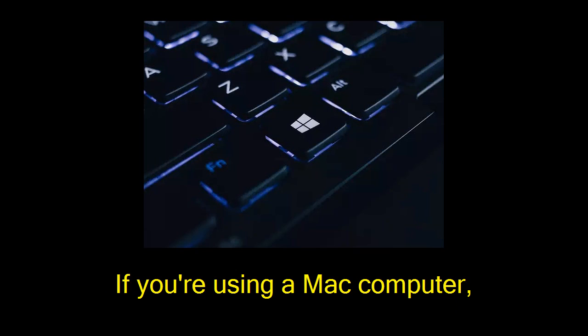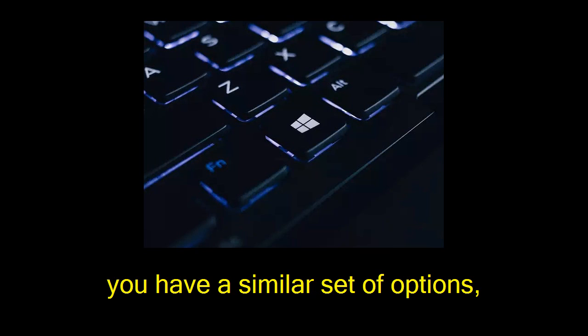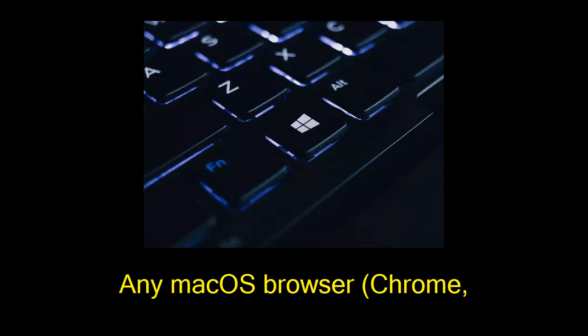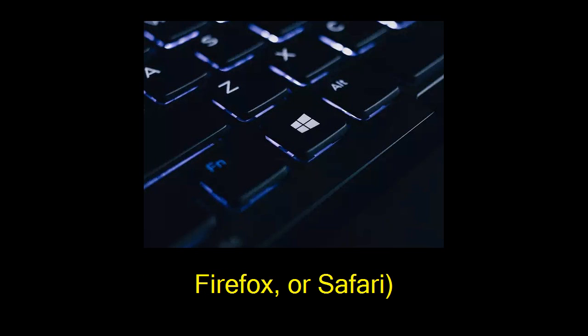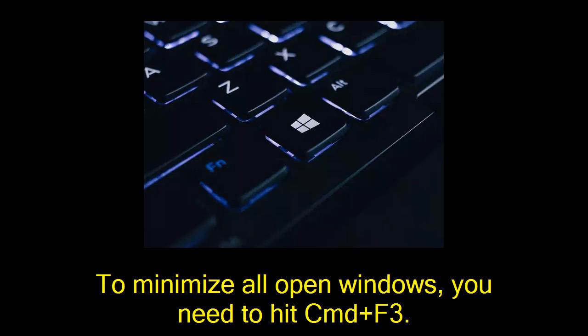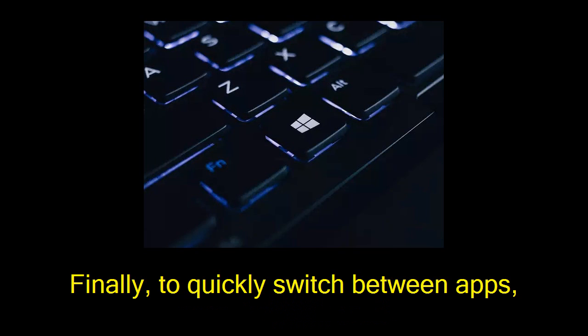If you're using a Mac computer, you have a similar set of options, but they rely on different keyboard combinations. Any macOS browser, Chrome, Firefox, or Safari, lets you close the current tab with the CMD+W shortcut. To minimize all open windows, you need to hit CMD+F3. Finally, to quickly switch between apps, the shortcut is CMD+Tab.